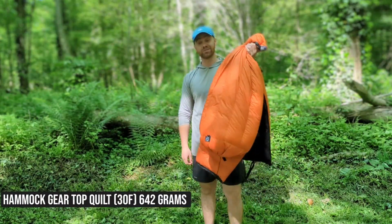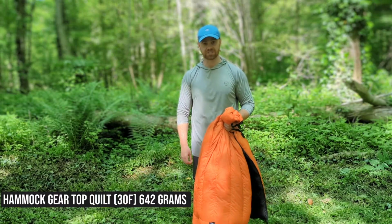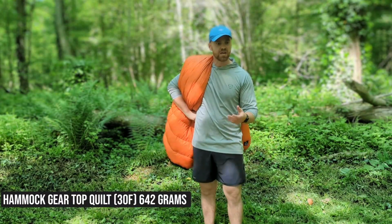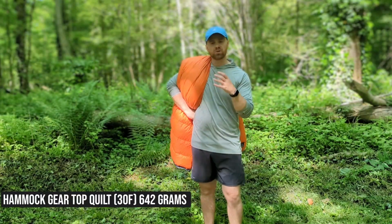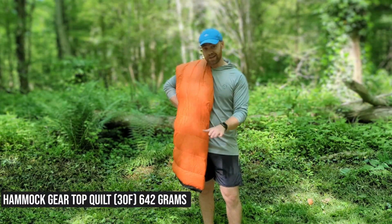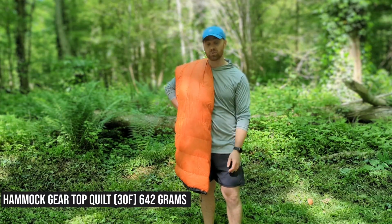This is an 800 fill power quilt, which is going to take me down to roughly 30 degrees Fahrenheit, or roughly 1 degree Celsius. It's a strange change moving over from sleeping bags to quilts, but in my research and through my experience, sleeping bags, whilst they come with full body protection, almost like a cocoon, what you need with this sort of insulation is for it to be lofted and full of air. What happens is when you're laying on a sleeping bag, all of that insulation underneath your body pressed into the ground becomes ineffective because it's pressed between you and your sleeping pad or you and the ground.